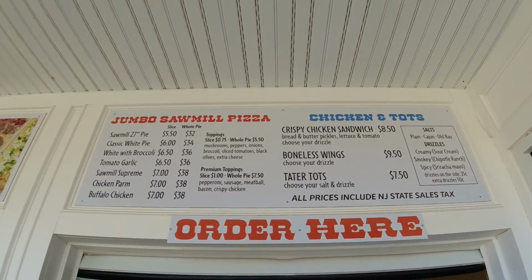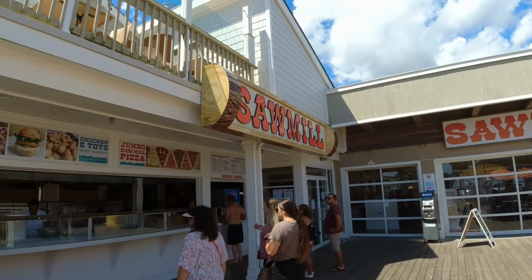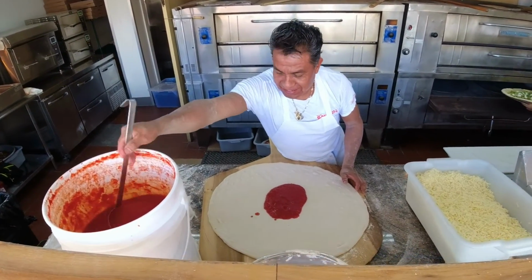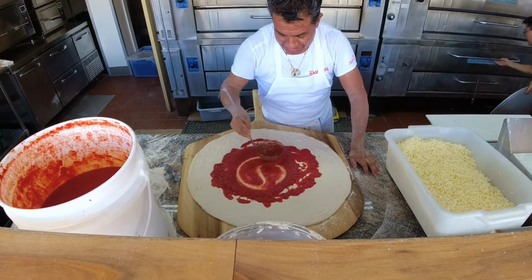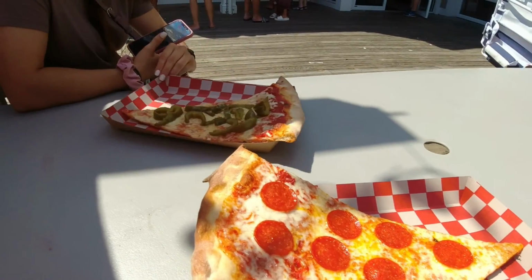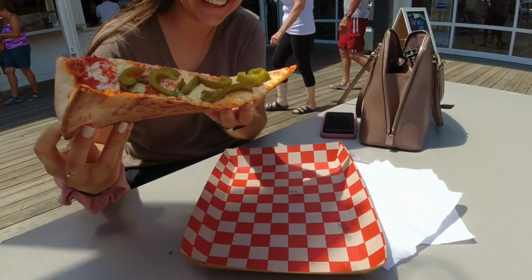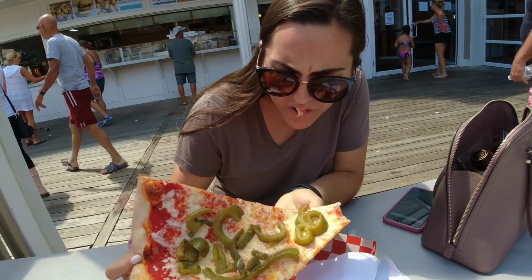27-inch pizza. All right, this is called the Sawmill. This has the largest slices of pizza in Seaside Heights. Thank you. All right, look at this pizza. The whole pie is 27 inches. It's the Sawmill, and Taylor's gonna try this thing. Here we go. Look at that massive piece of pizza. Taylor is eating. Oh my God.